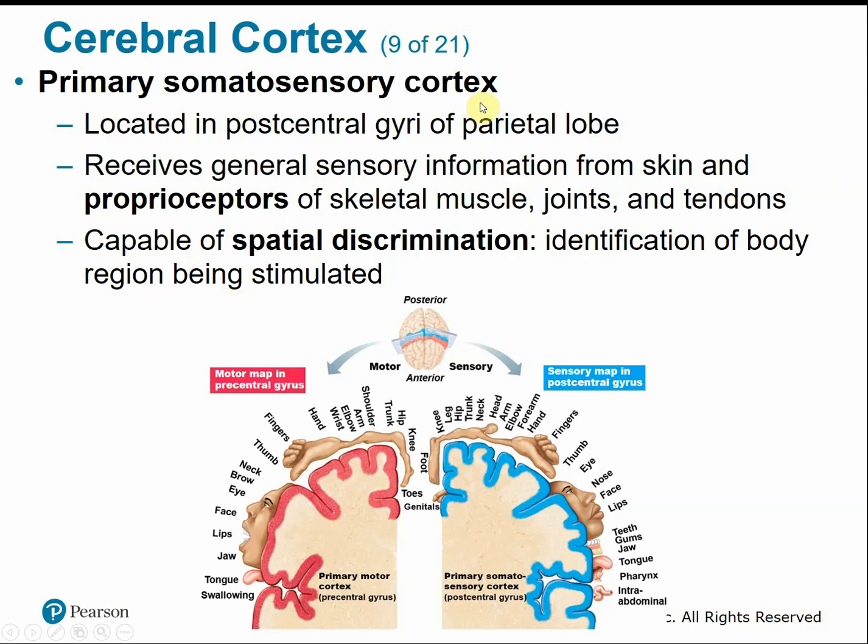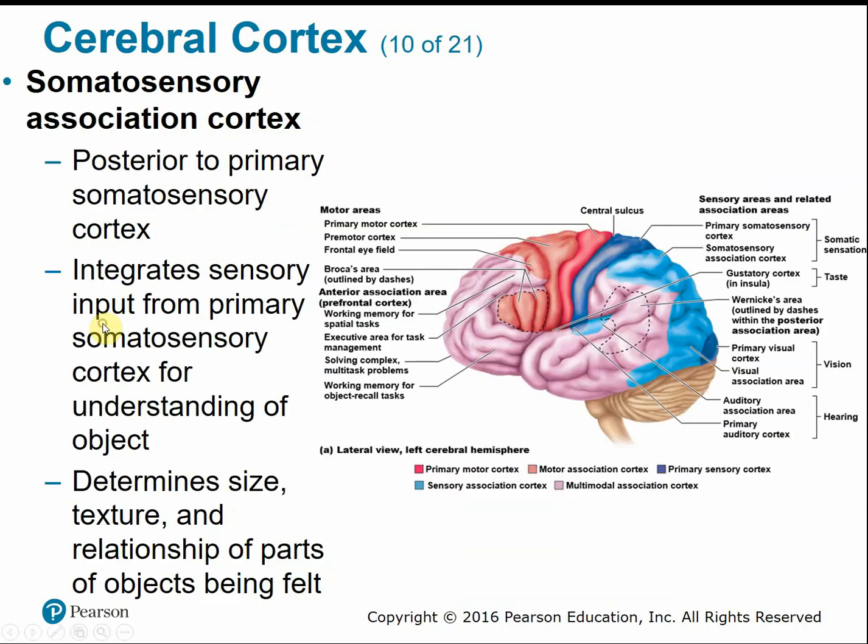So the primary somatosensory cortex, we said, was located in that post-central gyrus. So the blue is just behind that central sulcus. So it's going to receive general sensory information from the skin and stretch receptors or proprioceptors within skeletal muscles, joints, and tendons. So this also helps to allow spatial discrimination. So we're able to identify a specific body region that is being stimulated and receiving these sensory signals. So for instance, if a mosquito lands on the back of your hand, you're able to discern without looking, just by your sense of touch, if it's closer to your knuckles or closer to your wrist. So we're able to distinguish between different locations of touch.